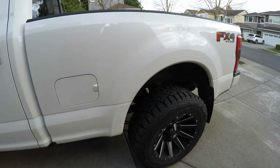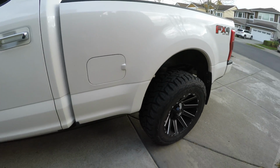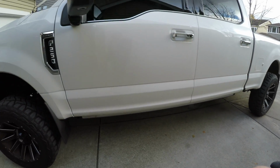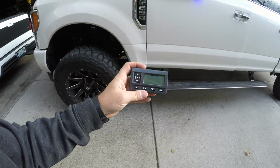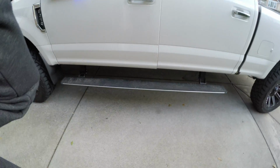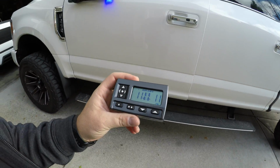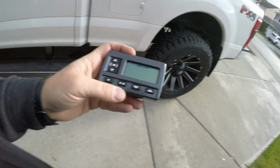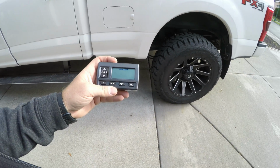And these are the automatic ones, so we actually got the extra compressor and the wireless remote to go with it, so you can adjust it on the fly. Here is the remote for the system. The digital remote tells you what it's running at. This is the Firestone Gen 3 72,000 airlift suspension kit. And I had it installed from a local tire shop that actually does a lot of airbag installations.